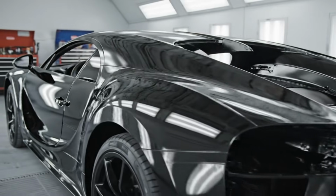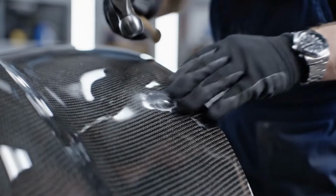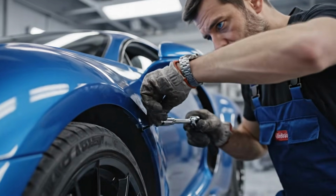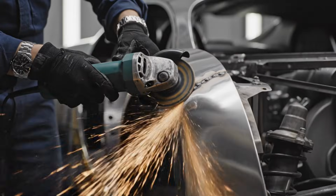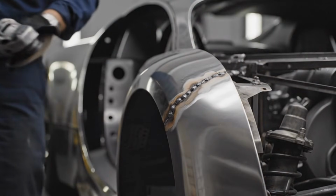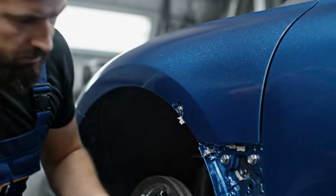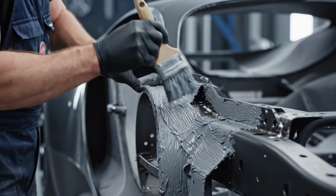The Bugatti frame, now coated in glossy black finish paint, gleams under workshop lights, ready for assembly. A mechanic meticulously adjusts panel gaps, inserting shims, tightening bolts, achieving perfectly even alignment. A mechanic meticulously applies brushable seam sealer to the Bugatti's chassis joints, creating a watertight barrier.